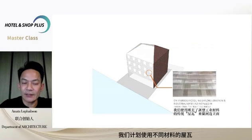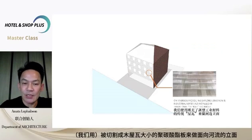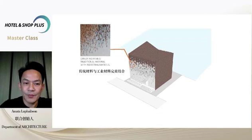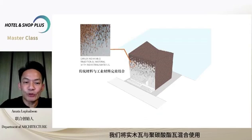For the facade facing the river, we play with the idea of making shingles but in a different material. We use a polycarbonate sheet that was cut into the same size as the wood shingles. For the facade facing the entrance road, we explore mixing both traditional material and industrial material, meaning the wood shingles and the polycarbonate shingles.